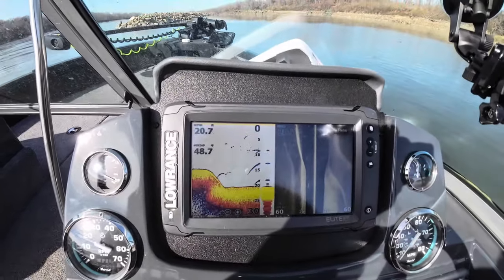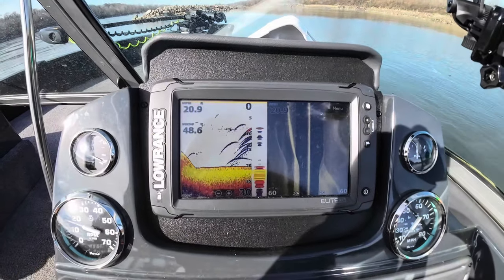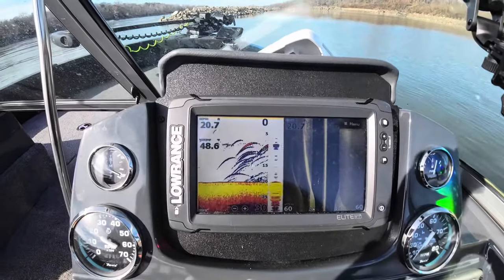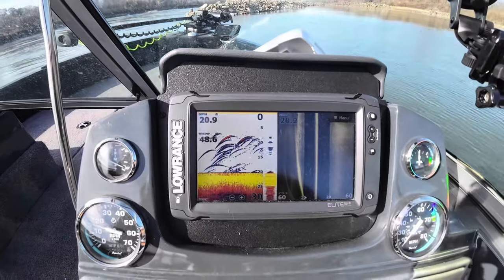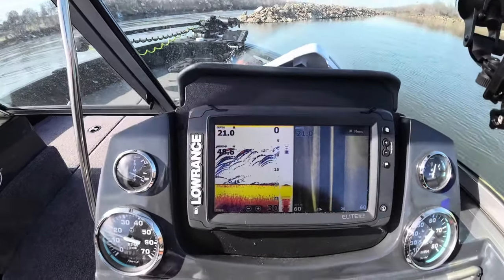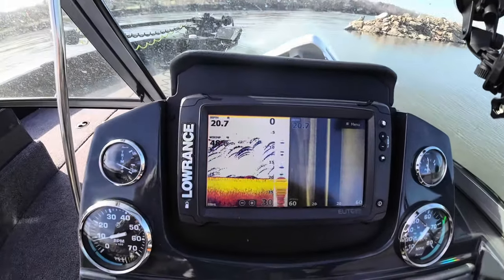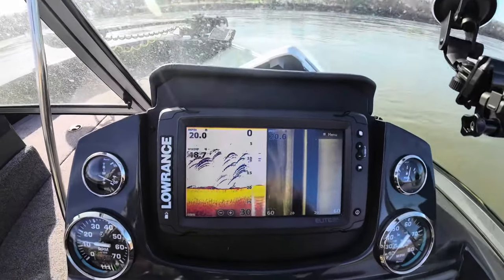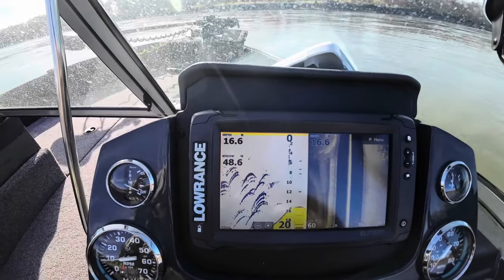These scour holes behind these wing dikes is a good place to look. I like to get in those deeper holes. Scan these areas, try to see what kind of fish are in them. Got some fish there. There is a lot of Asian carp here, so a lot of that's Asian carp as well. They kind of like to hang out in that slack water behind these wing dikes as well.